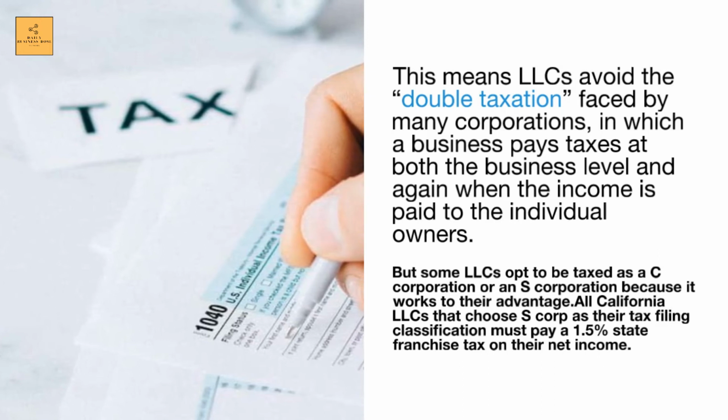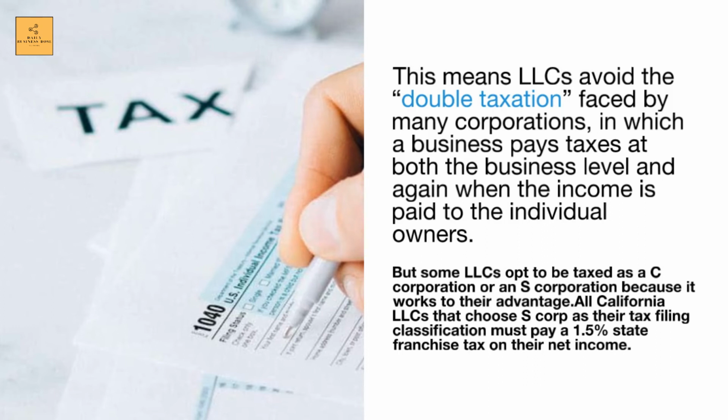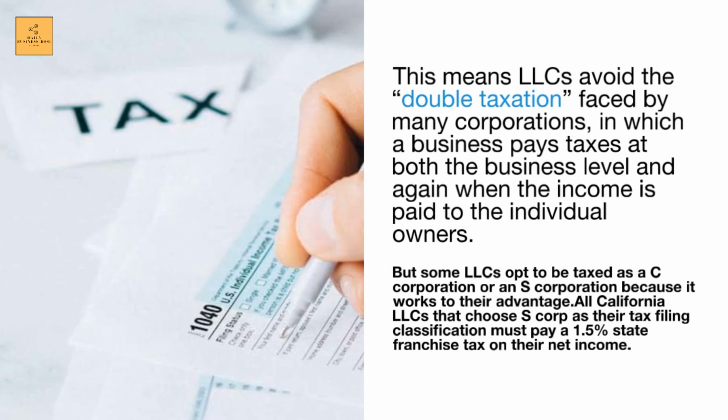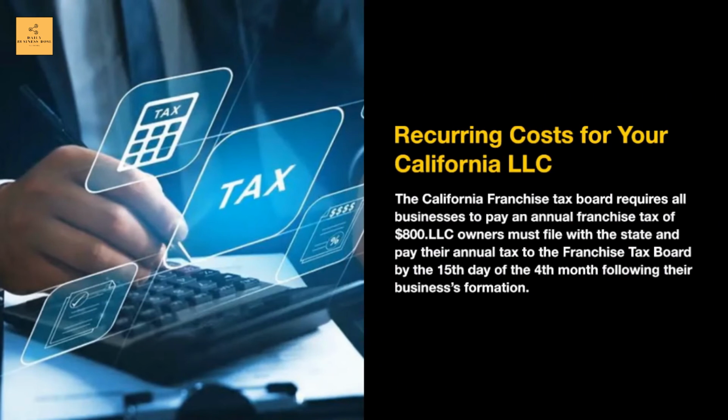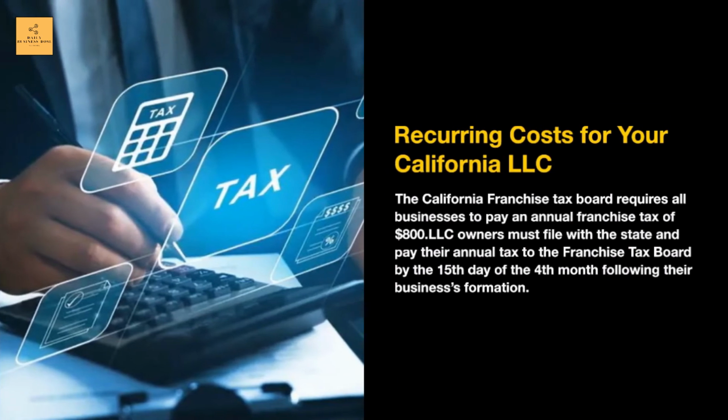But some LLCs opt to be taxed as a C corporation or an S corporation because it works to their advantage. All California LLCs that choose S corp as their tax filing classification must pay a 1.5% state franchise tax on their net income. Recurring costs for your California LLC.